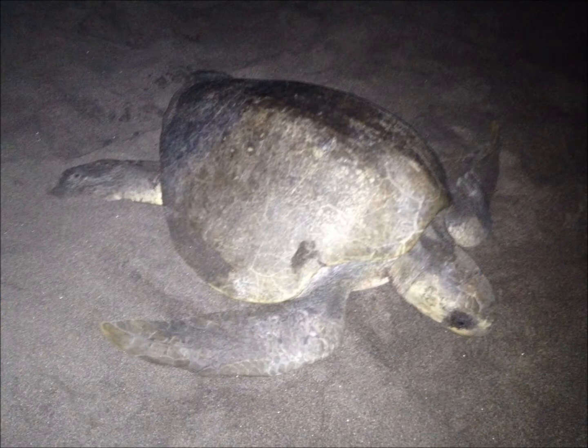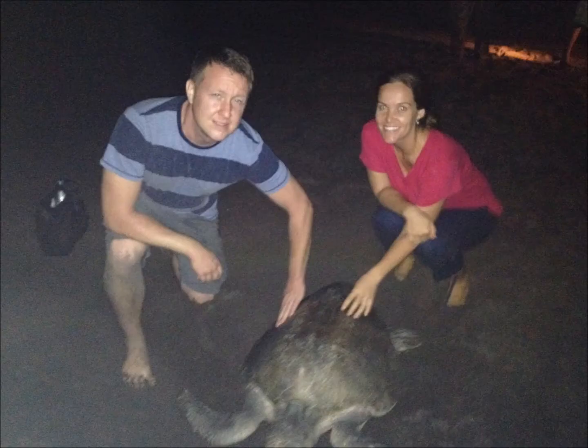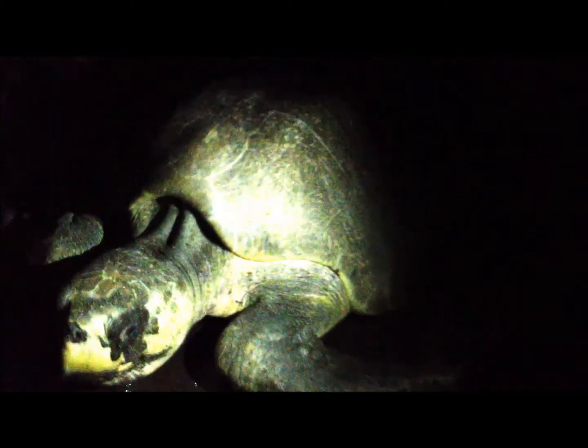In September, we had the memorable experience of going out at night and searching for sea turtles. Around midnight, we found this one, who is laying her eggs, and we got to watch her crawl all the way back out into the ocean.